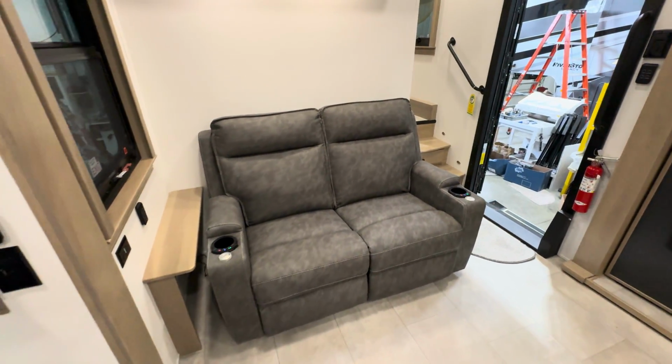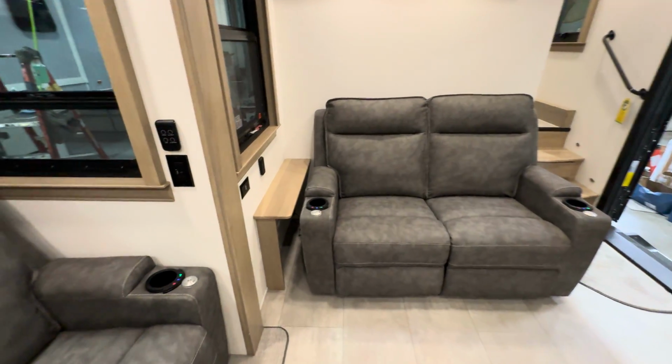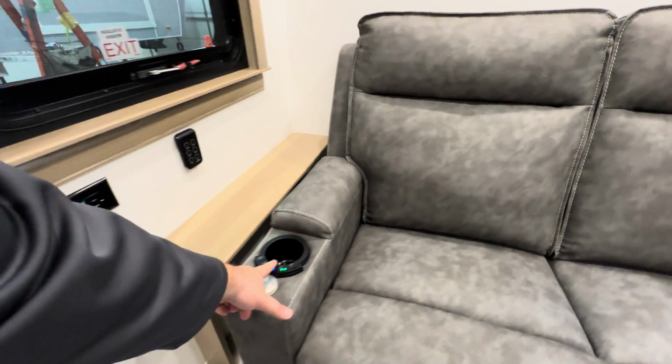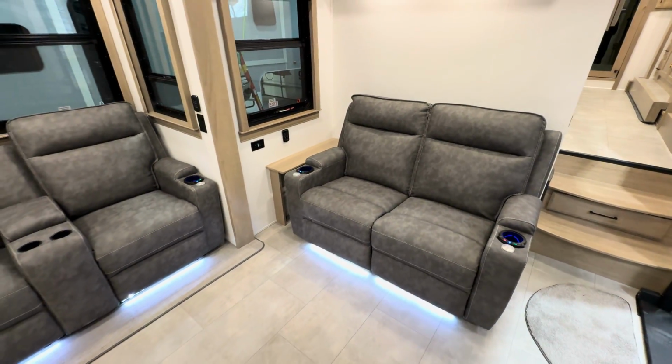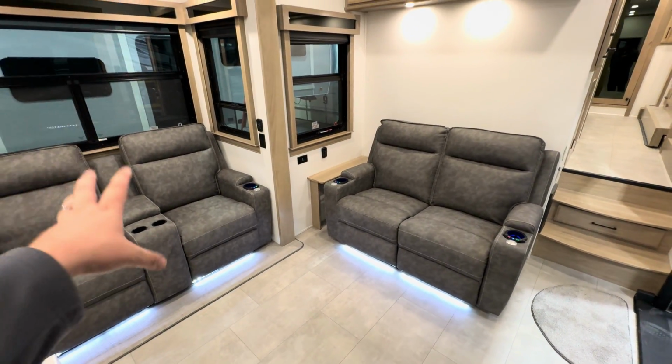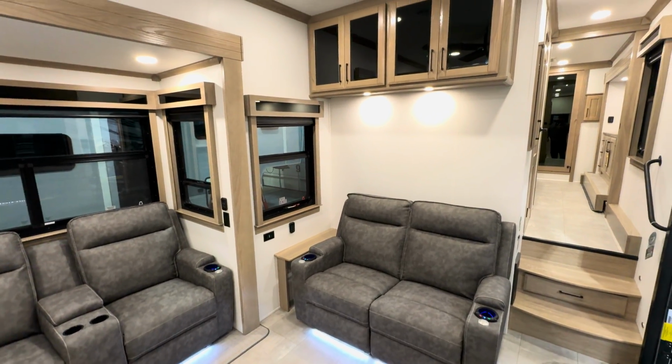This one's not theater seating, this one's just reclining, but another same setup right there. The heat, massage, the lights. And actually, let's flip on all the lights here. I just think that's cool. I imagine sitting here snuggling up with my honey buns and watching a good movie. You also get a little bit of overhead storage.